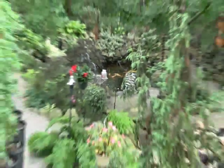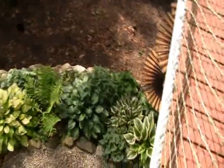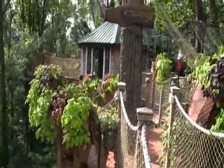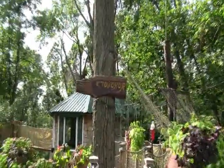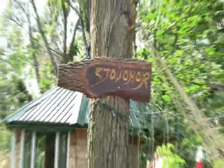See them right there. Pretty damn good zoom, huh? It's a new camera I've been playing around with. I like it. And the house. Trying to let this exposure adjust here. Hopefully it won't be out of focus. Right on. There you are. Tour of Stovacorp. That's the name of my treehouse.